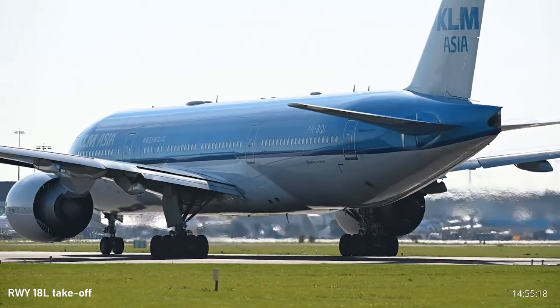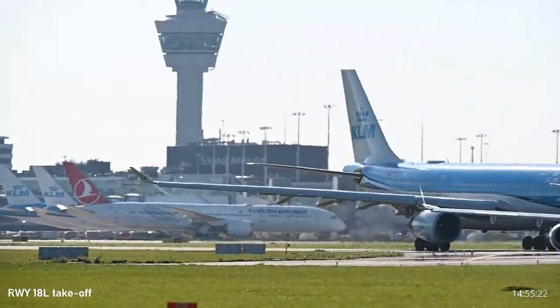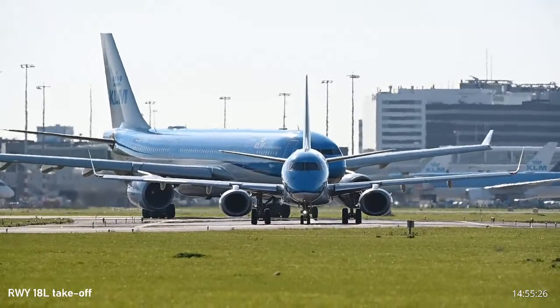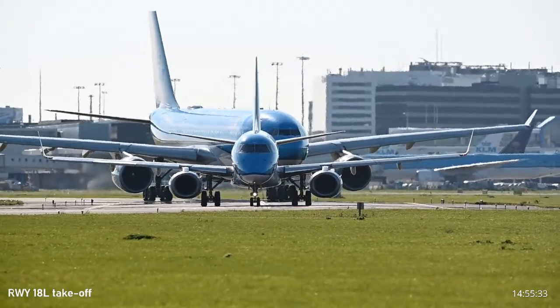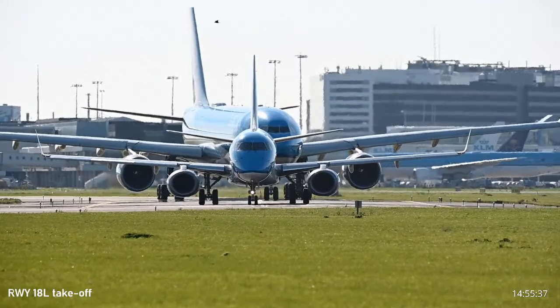Now, I think we're going to see clearance for the Vueling soon, because there was a business jet taking off. But we're going to get the A330 to Lagos as well. But I want to give you guys a little comparison here. I'm going to zoom in when the A330 is lined up behind it. I'm going to zoom in a little bit to give you guys an idea of the size difference.